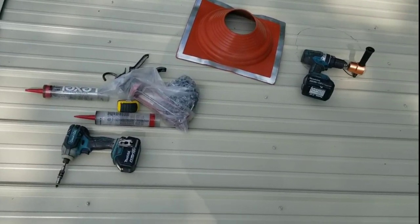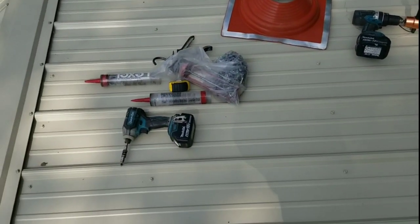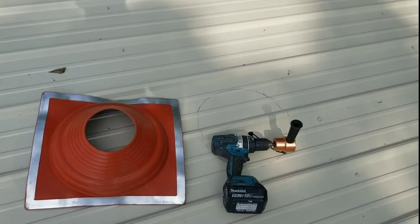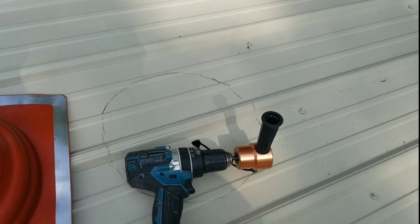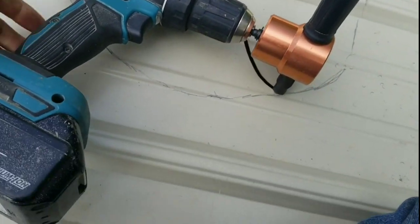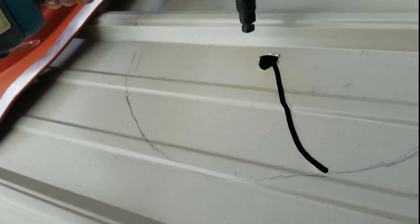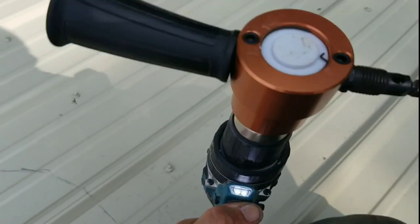All right, here we are up on the roof, back in paradise. Anyway, we are pretty much all set here. Just cutting a nice round hole in the tin using this really awesome tool. It just attaches to the drill, makes little half moon shapes. Pull this out of here. But this thing's actually really cool.